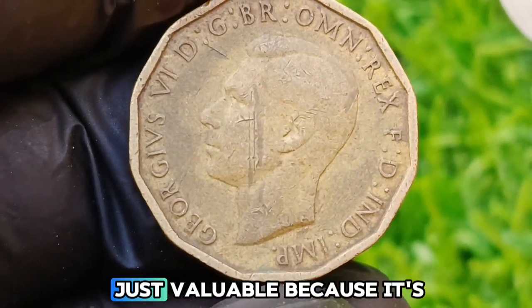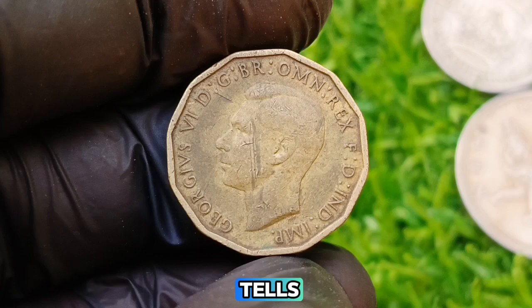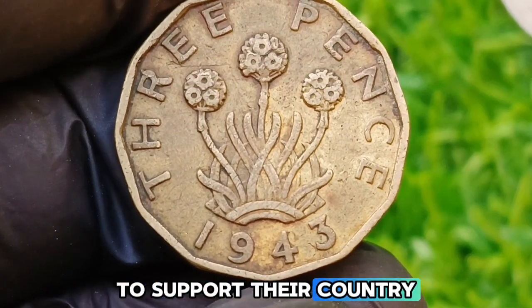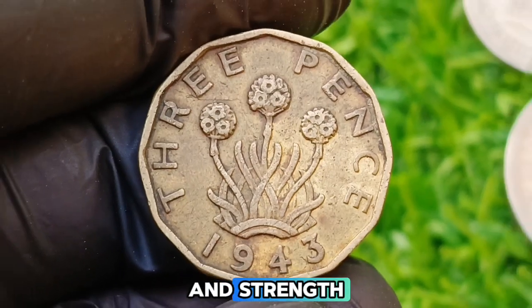But this coin isn't just valuable because it's rare. It's also important because of the story it tells. It reminds us of a time when every piece of metal mattered, when people were doing everything they could to support their country. It shows us a part of history that was full of sacrifice and strength.